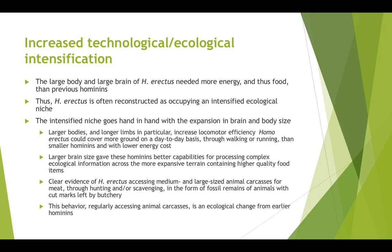increase locomotor efficiency. So when we talk about the efficiency of bipedal locomotion, as our skeletons become more modern, we are able to move farther distances with a lower caloric or metabolic burden. This means we can cover more ground on a day-to-day basis through walking or running than smaller hominins, and we've got this lower energy cost.